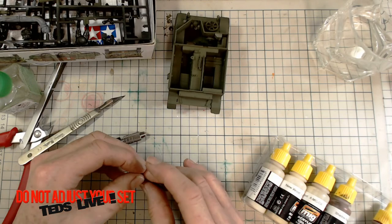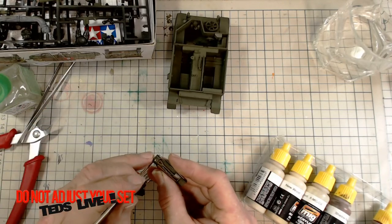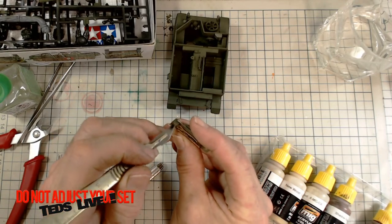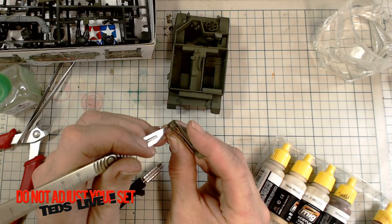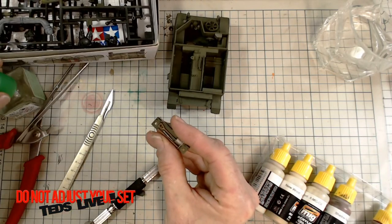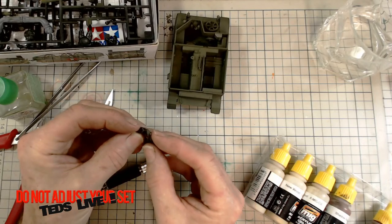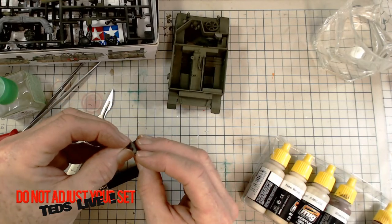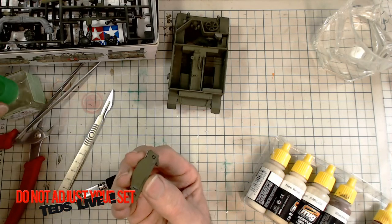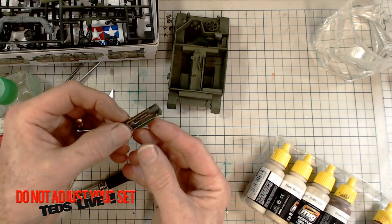Fiddly bits. All right, I think what we'll do here, we'll put some glue in there. No, we won't, because we haven't opened that hole properly. Looking through it against the white background, I can see that the hole isn't open properly. Now we'll put some glue in it. Now we'll put that on there. And then we can reinforce with some glue from the back. There. Dealing with fiddly bits, the Ted way.